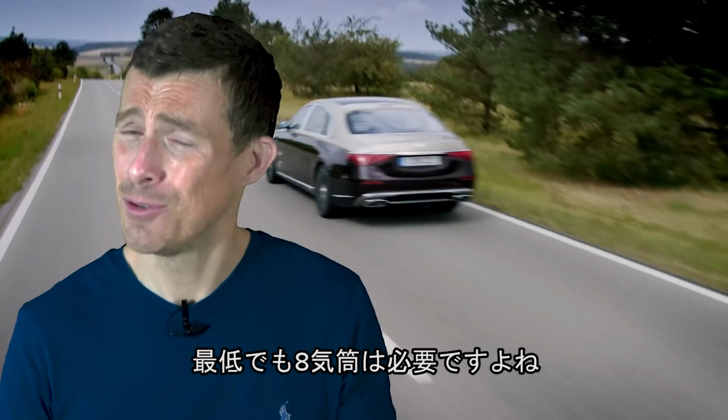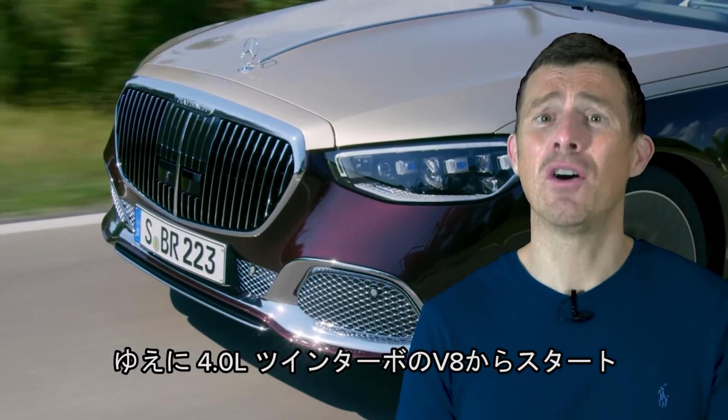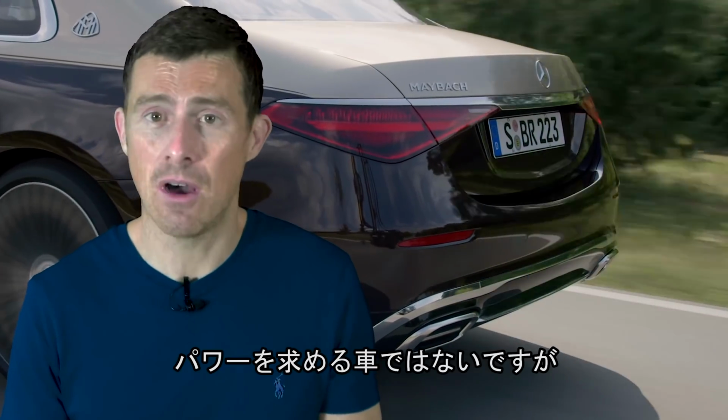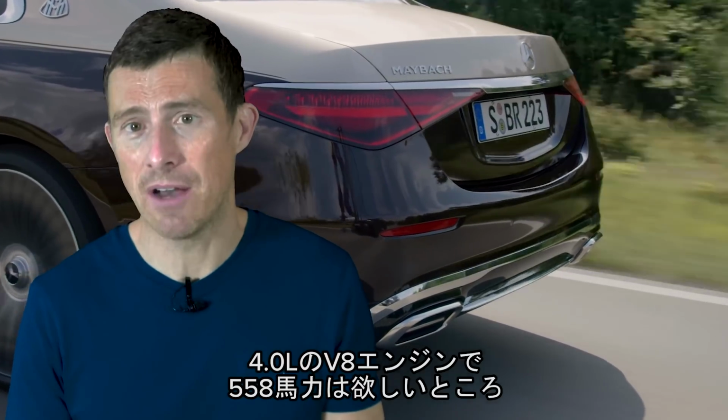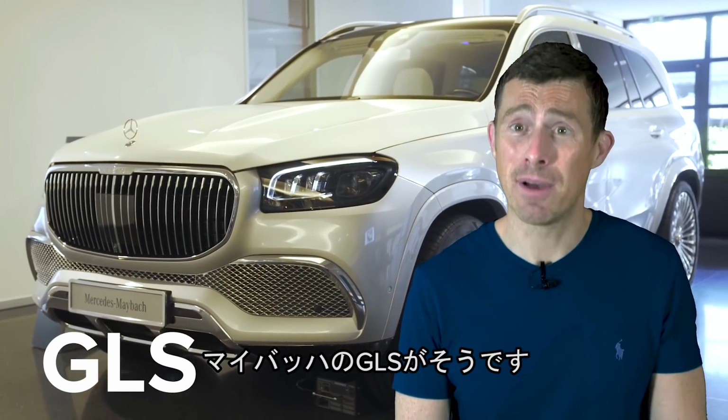No, you're going to need more than 6 cylinders. You're going to need a minimum of 8. And that's why the range kicks off with a 4-litre twin-turbo V8. Maybach hasn't said that much about how much power this car will get, but you can bet it'll be just as powerful as the 558 horsepower 4-litre V8 you get in the Mercedes Maybach GLS.